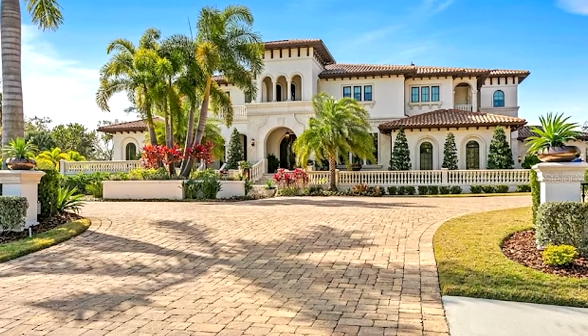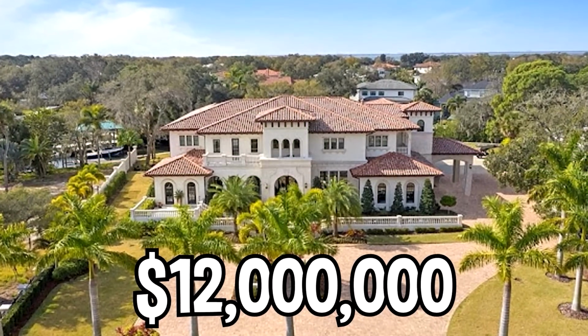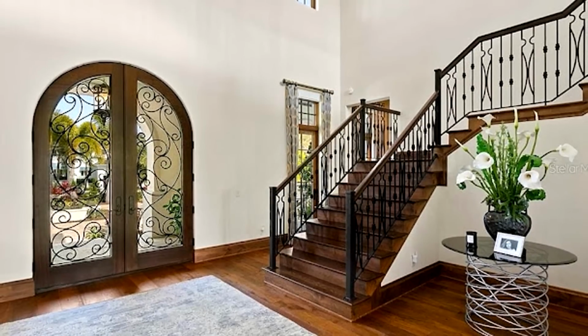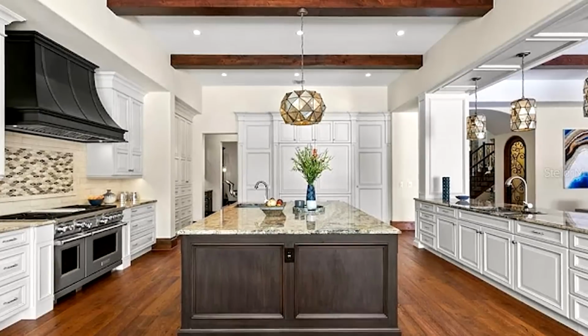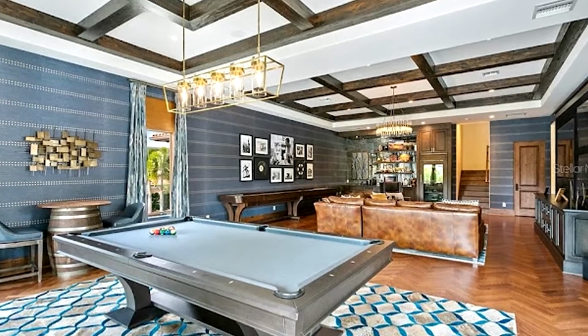Lil Baby's current residence is now down in Tampa Bay. He purchased this giant 10,000 square foot home fit with 8 bedrooms, 9 baths, with a huge cost of $12 million. However, it's well worth it. Considering the incredible interior design of this house, it has a very luxurious kitchen, a huge family room, and a game room with a pool table.